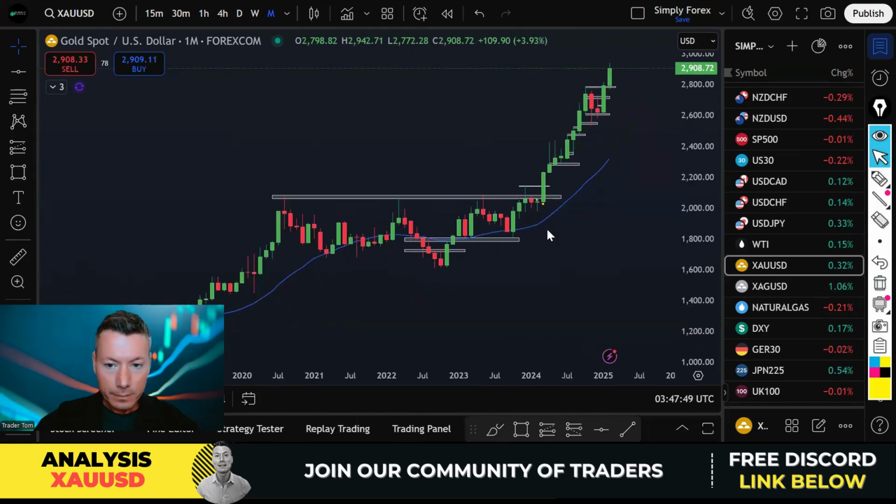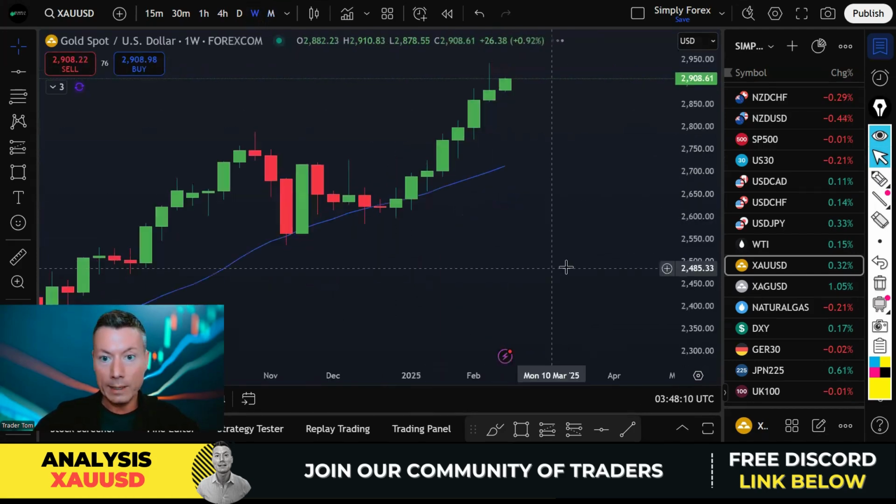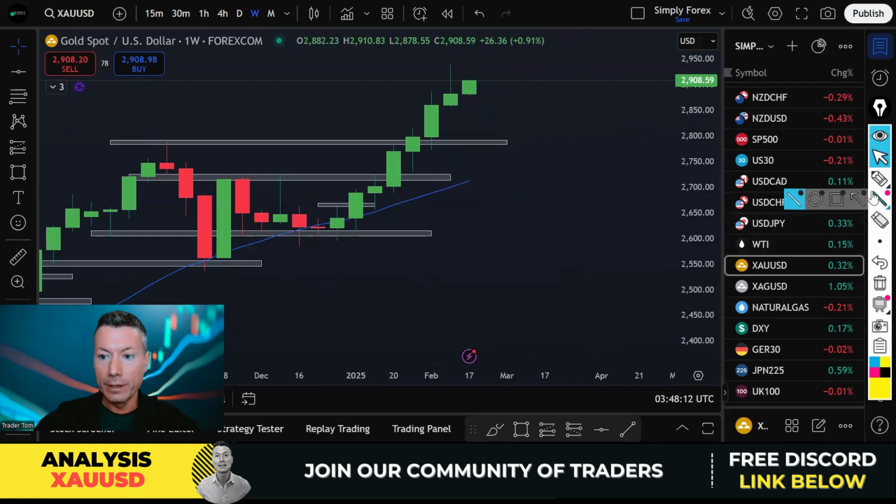Right now, the moving average 20 will catch up with price as well. So it might only come down to here before it catches up, but it will catch up with the moving average 20. So on the monthly chart, super overextended, we're a million miles away from the mean. Right, let's now take a look at the weekly chart. And the weekly chart, again, pretty overextended. Here's the moving average 20, price is up here.